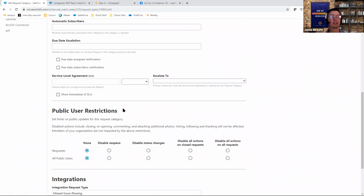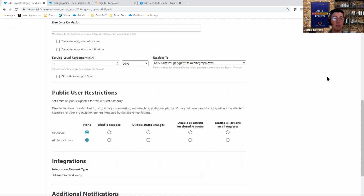If I scroll down, this is where I can set that service level agreement. So we don't have a service level agreement. Let's say we want to fix all of our missed snow plowing within a day. So I can set that service level agreement. And remember, we saw that earlier, Quint, when SeeClickFix automatically creates that due date. This is how SeeClickFix does that. We can also escalate that to somebody. So when our service level agreements pass the 50% mark, we can escalate that to a supervisor. So we can set these due dates, and we can inform those people when these due dates are getting close. So we've got all the options here to really configure SeeClickFix to behave how we want it to behave.